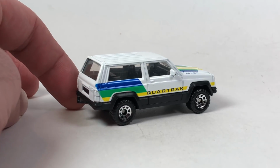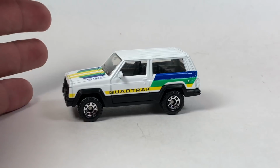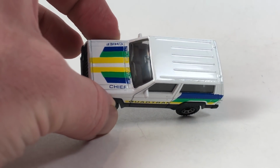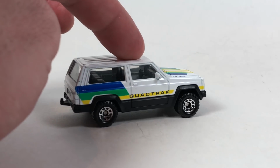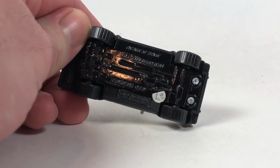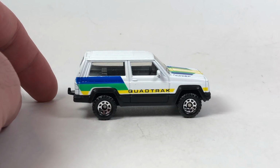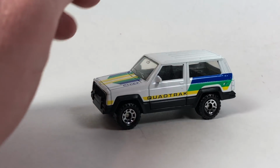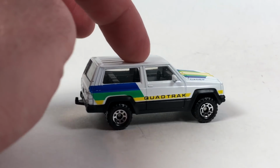And then next up, we got what was number 27 in the lineup. This guy right here. This is, of course, your Jeep Cherokee. This particular tampo scheme was available from 1986 to 87. This does have suspension. This one is made in Macau. Yep, made in Macau. And 1/58 scale. This Jeep tooling was available from 1986 all the way up until 1997 was the last time you saw this exact same tooling. I don't think we'll ever see it again.